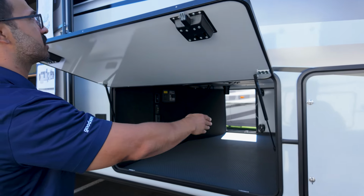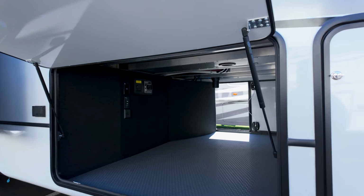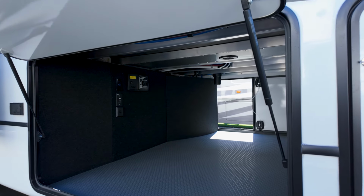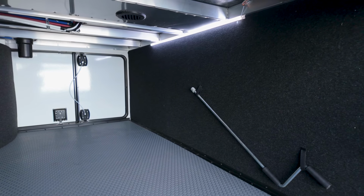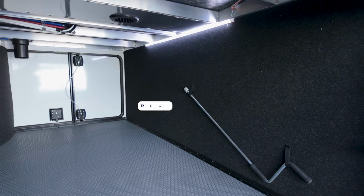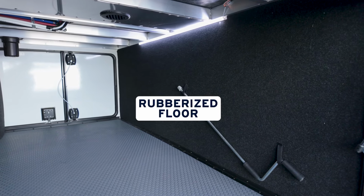This opens up with struts because we don't have a slide or anything up here. This is going to be one of the preferred ways of opening. That way the door is just going to be more out of the way. Montana does a few things really, really well when it comes to garage storage. One of them is they have the rubberized floor, so that way items aren't moving around and sliding around as you're going down the road.